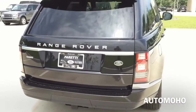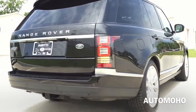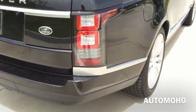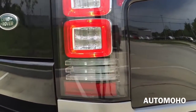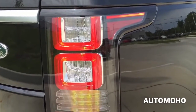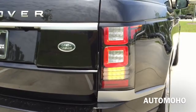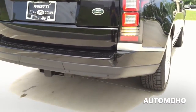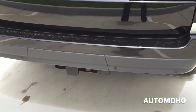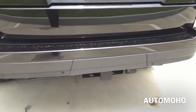To the back, you also notice the unique and stylish tail light with shiny black bezel. Tail light also comes with integrated LED brake light as well as LED turn signal light. Land Rover badging on the trunk lid. At the bottom is the black rear diffuser. Park assist is also integrated into the rear bumper.